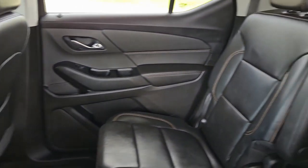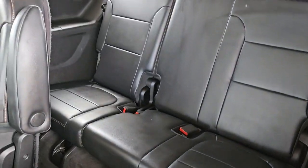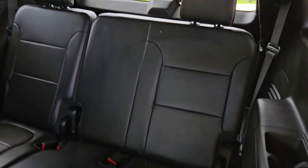Really amazing shape. Let's take a look at the third row from this side. Very nice condition. Super clean. Very nice. Great shape.